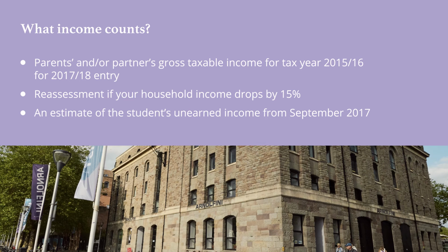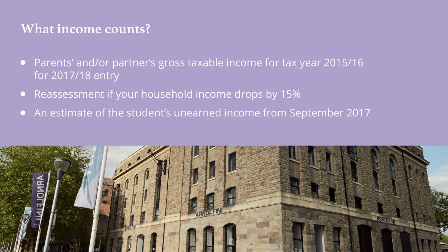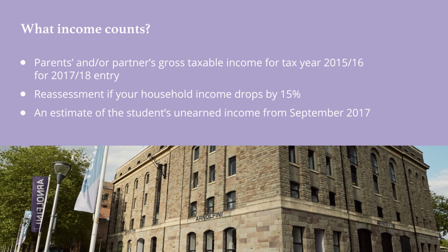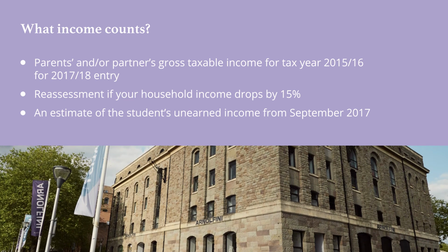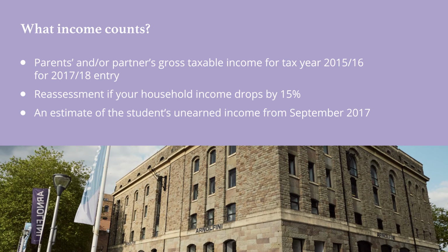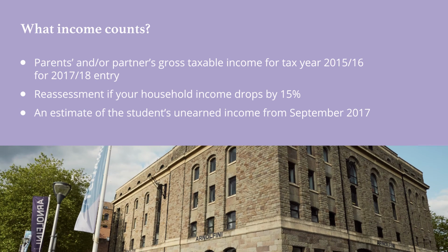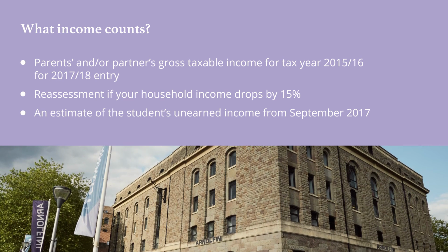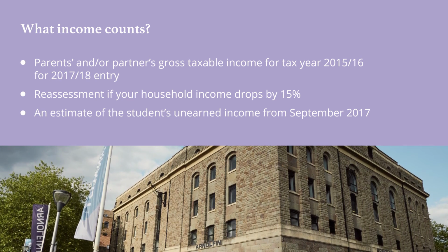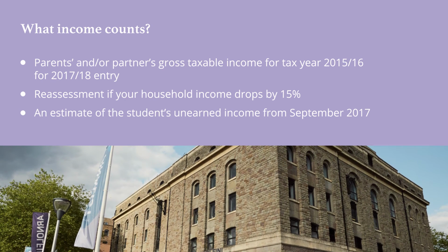If that taxable income has reduced by 15% or more in the meantime, for some reason such as your parents retiring, you can go back to Student Finance England to ask for a current year income assessment. This will mean that they will look at the current tax year instead, so in this instance the financial year ending April 2018. This will mean your funding is based on an estimated income, so what your parents have earned up to when you request the current year assessment.